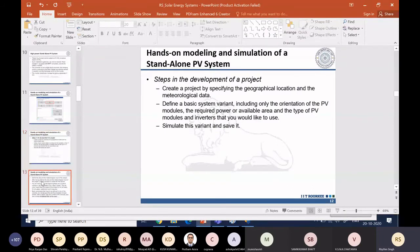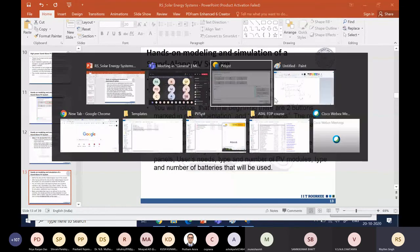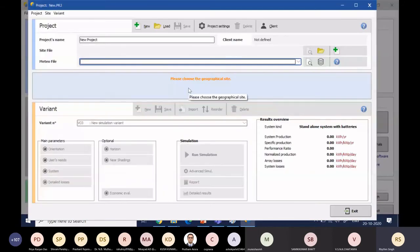So what we'll do here is that the first thing when we're talking about the standalone PV system is that you need to define the site and the meteorological input of the project. That is very important, the first step. So how we do this, I'll just demonstrate, and then we'll take questions on this if needed.